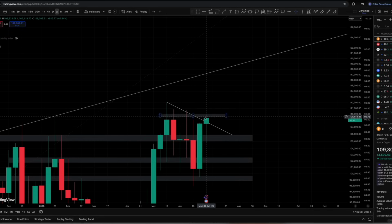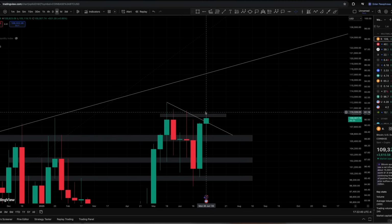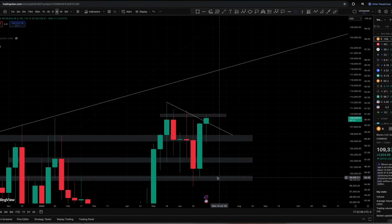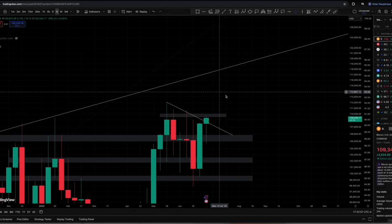But like I said, keep this in the back of your mind that this could still end up pushing back down later. So it could turn out a wick from here, looking super bullish, reject, and then turn into a bearish candle. So that's always a possibility, but it is looking like the most likely outcome is a bullish candle and a continuation to the upside.